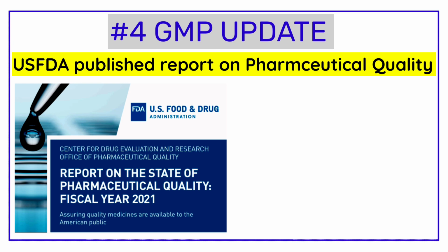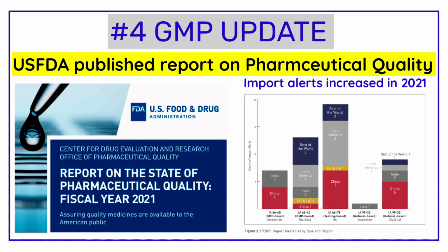This report also states that the number of import alerts has increased in the fiscal year 2021, and a total of 49 import alerts were issued in the fiscal year 2021, and most of the manufacturing sites were located in China and Latin America.